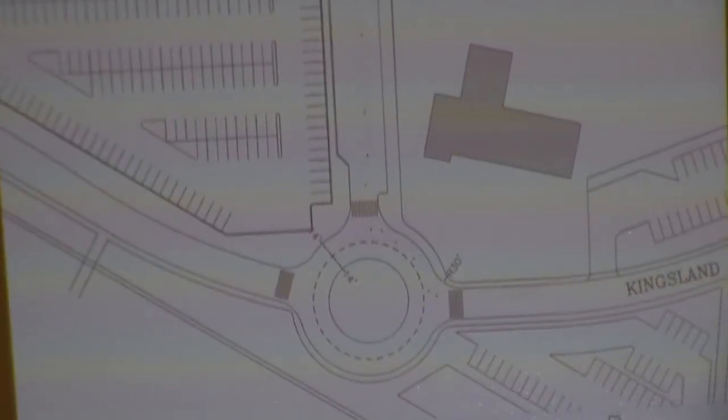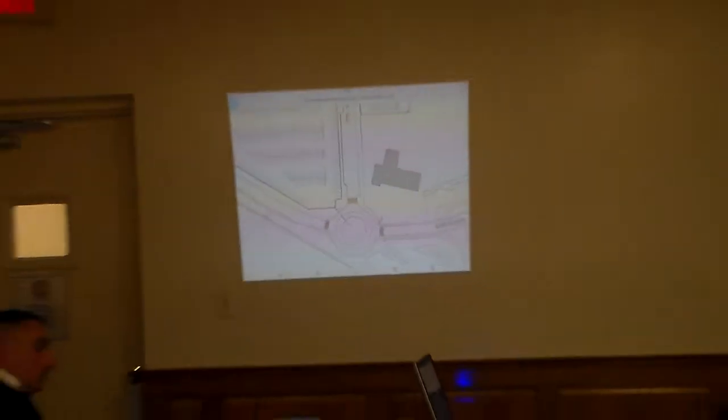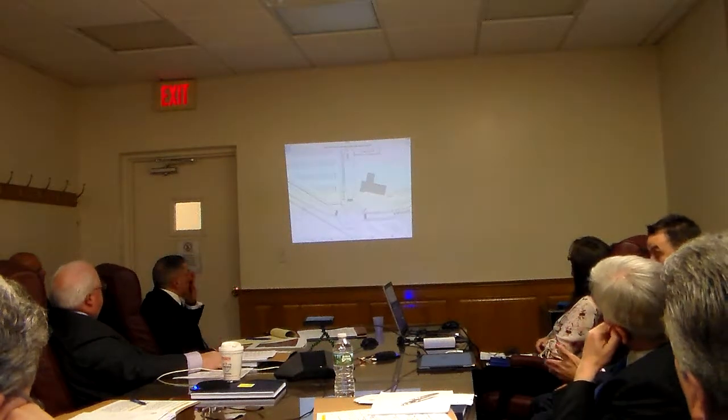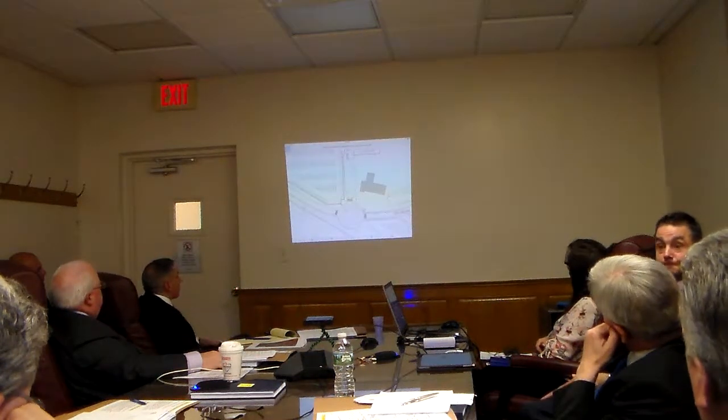That will provide much better visibility in terms of automotive movement. It's very constrained. If you ever come out that driveway, you can barely see a car coming around that bend at this point in time, and trying to make a left out of there could be a death-defying Evel Knievel type feat. This roundabout will make that seamless.